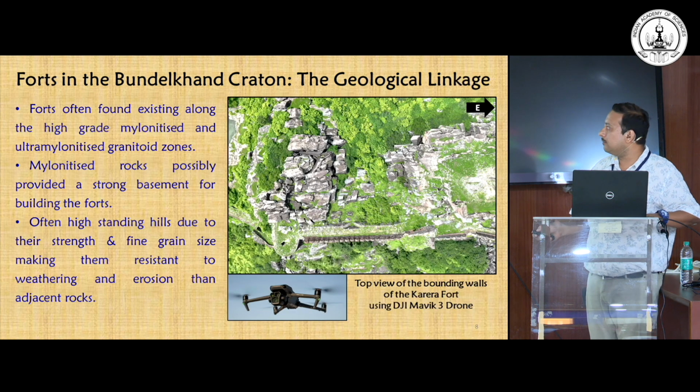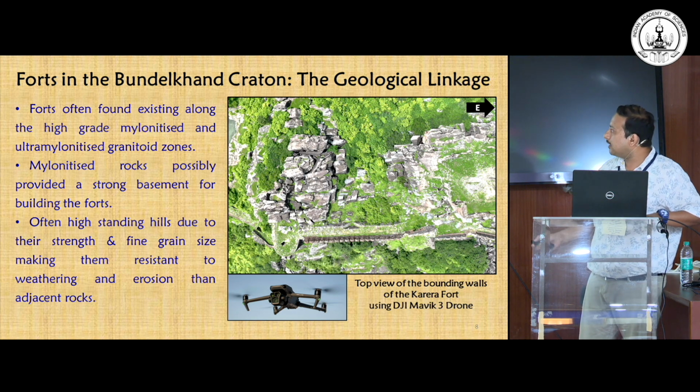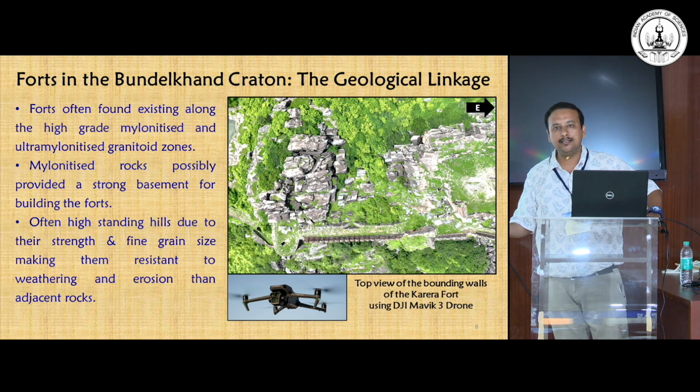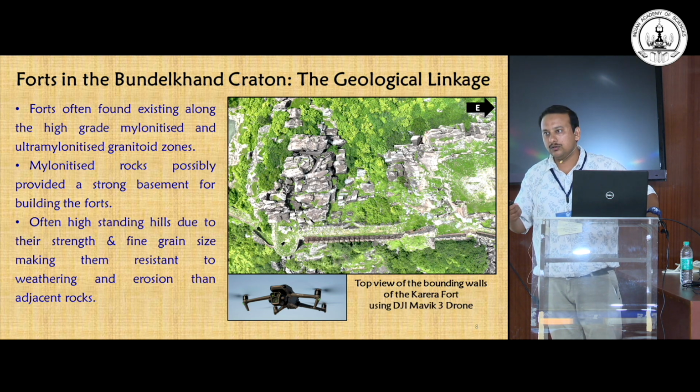Okay, so again talking about the geological linkage, if I now look at the bounding walls of the Karera Fort in particular, then we can see that there are obviously rocks which are mylonitic, we'll be discussing that. And here we can see that there are foliations like this which are mylonitic in nature, and the walls are specifically built parallel to this. So this is quite exciting, how our ancestors also did this.